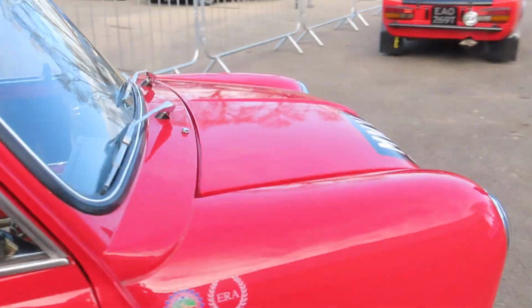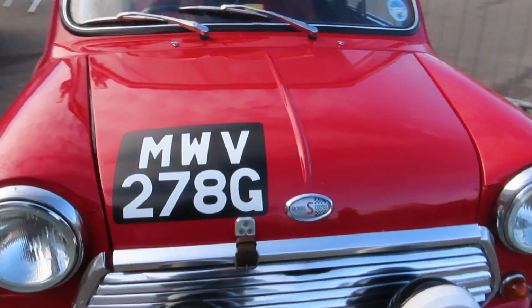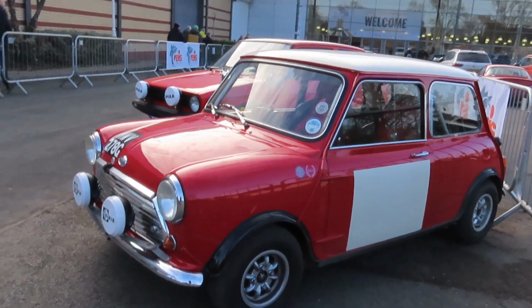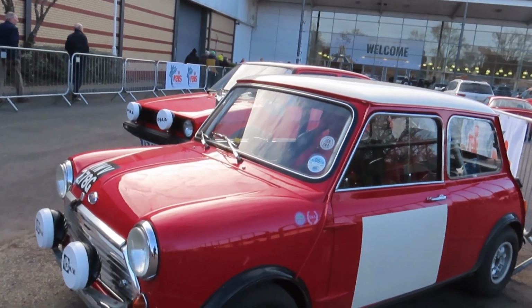very modified. I'd say this is a Mark 3, isn't it? That'd be my guess. Mark 2 or 3, probably more likely. Yeah, I'd say 3, but that's a guess. If you know, let me know in the comments.